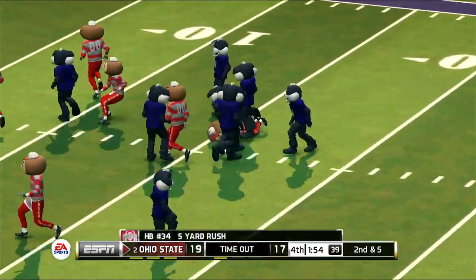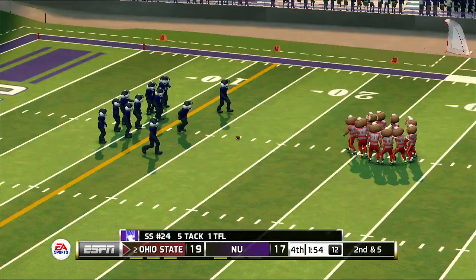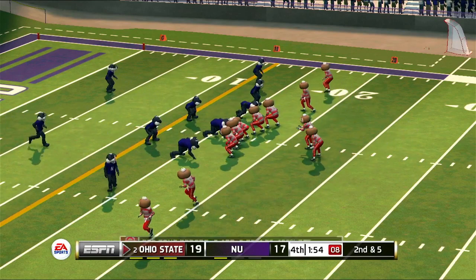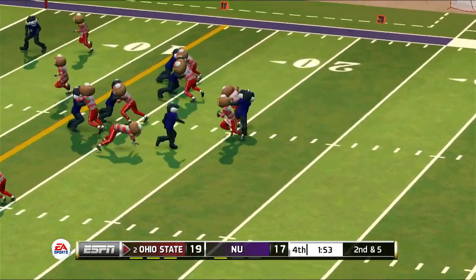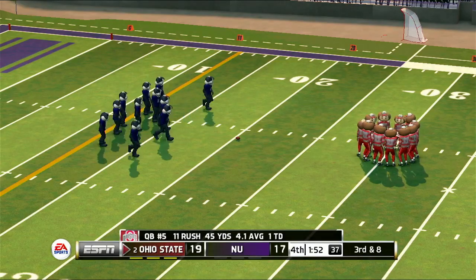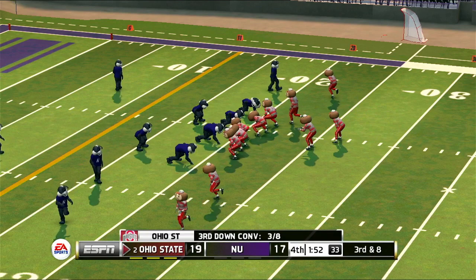The Wildcats call a timeout. That's their second of the half. They're going to have to call their third and final timeout. Good job by the defense to overpower the offensive line and drop the back for a loss.